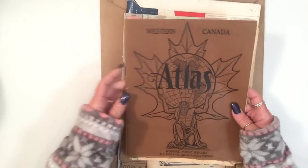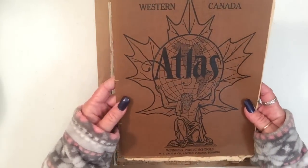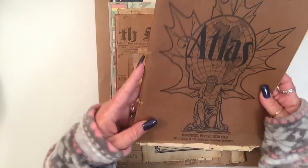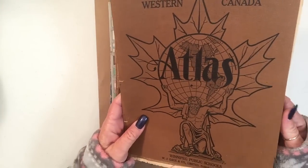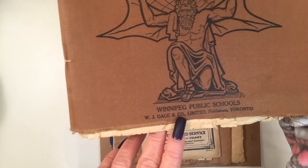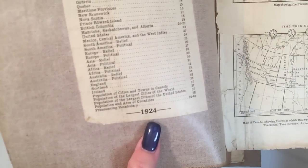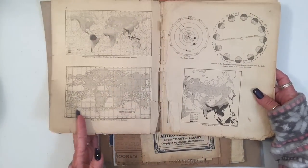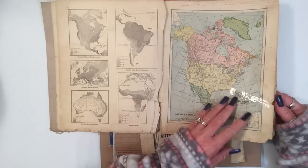Alright, these I found at my aunt's house. And this first thing, I mean, look how old this is. It was bound with this string. Can you see that? And it's Western Canada Atlas, Winnipeg Public Schools, and the date's 1924. And these are old. But I thought this was so cool. And see, there's some colored ones.